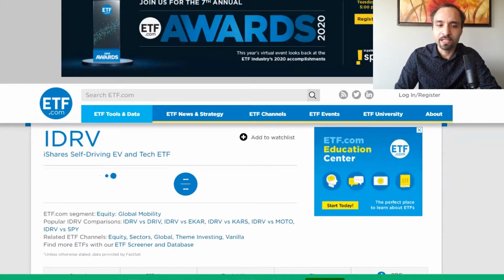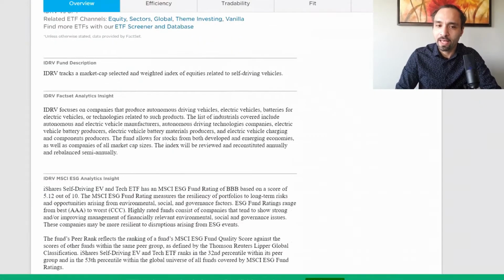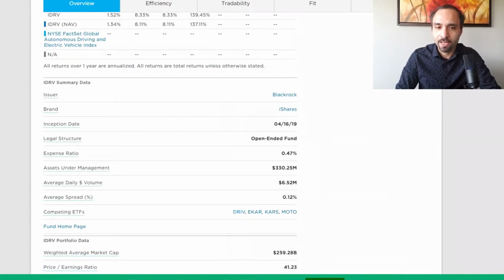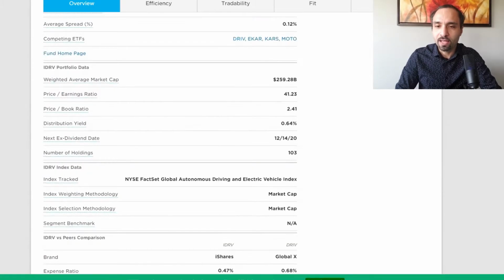Let us move on to the fourth option to review. And this is the ETF called IDRV, or iShares Self-Driving EV and Tech ETF. This is quite an interesting one. There is that emphasis on the self-driving technology. And as you notice here, let us take a look at some of the costs associated with that. You notice that this ETF has an expense ratio of 0.47%. In terms of assets under management, we're looking at $330 million. In terms of price to book ratio, it is more modest at 2.41. The distribution yield is similar to some of the other ones that we looked at, 0.64%, and it has 103 holdings under management.